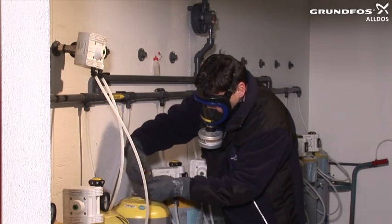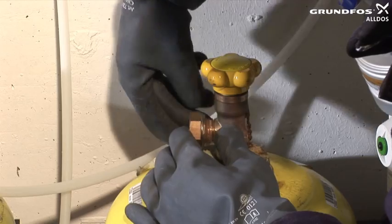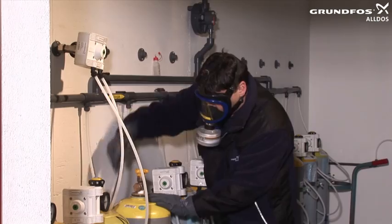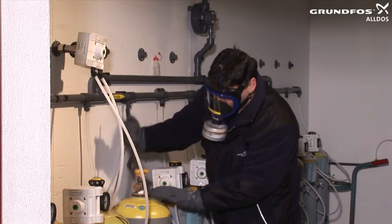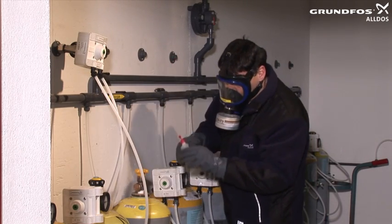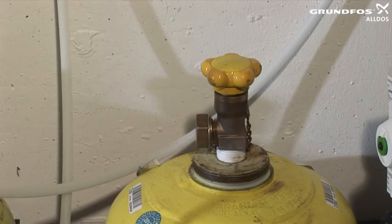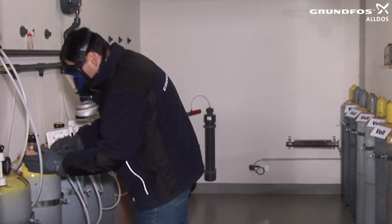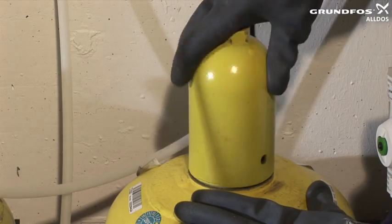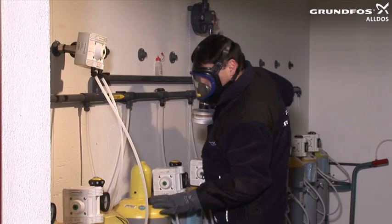Screw on the valve lock nut and tighten it with a suitable tool. Carry out another ammonia test to check for leaks. Clean the cylinder thread with a wire brush. Screw the valve protection cap onto the cylinder to protect the cylinder valve during transportation. The valve protection cap must always be screwed on tightly.